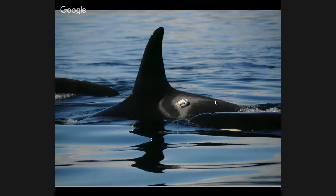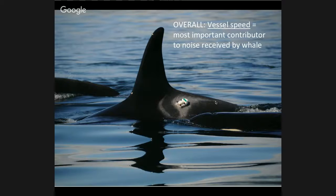In a variety of analyses, I found that vessel speed was the most important contributor to the noise received by the whale. It was in all three of the analyses I did, and so we concluded that vessel speed is the most important for the noise received by the whale, although other factors could be important, especially when considering vessel presence, the effects of vessel presence. So for those effects, the distance of the vessel to the whale might be very important as well, and other studies show that they are. But for the noise that the whales experience, the faster the vessels, the louder the vessels.